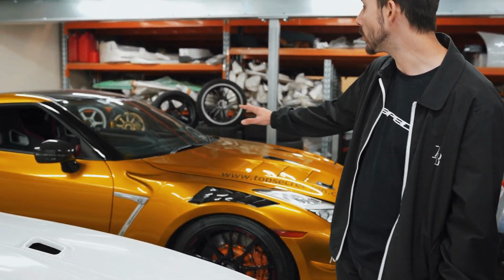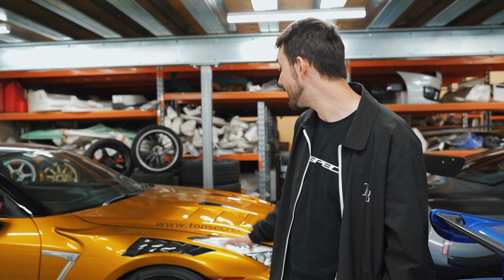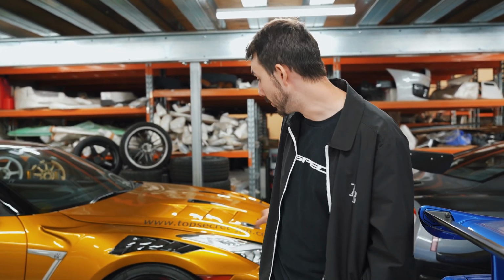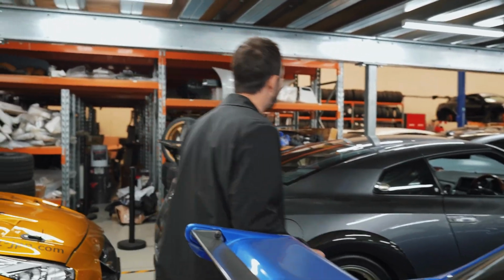Yes, this is the new gold that they do for Top Secret. It's different than the old one that they used to do on like their famous Supra and actually 34 GTR they had in that old color, but this is their kind of new bright gold that they do for their demo cars only, and all the original stickers and everything, and the Top Secret wheels. So very nice. If you come this way, I'll show you just a couple more cars.